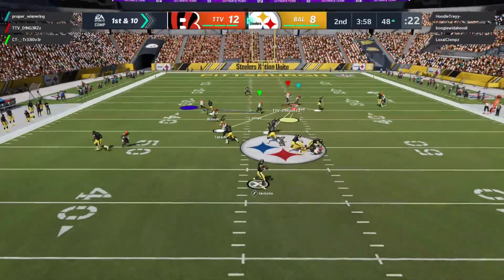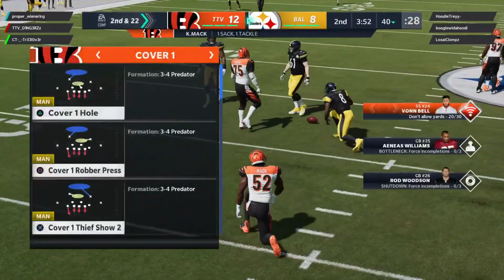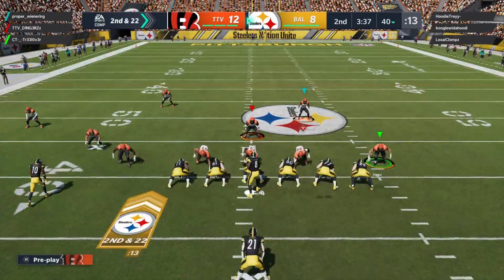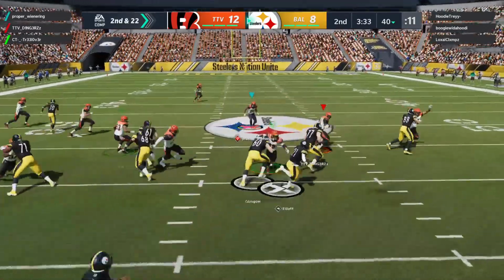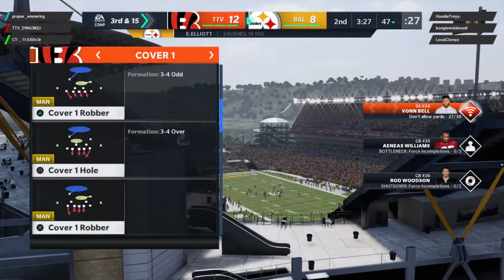Play action. Now Jackson. The Bengal pressure gets him that time. Down he goes. That's sacked by Khalil Mack. That huge loss on the sack makes this job much more difficult. It's now second down and 22 yards to go. And they'll get to him after a gain of 7 to the 47.